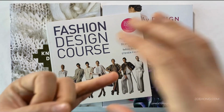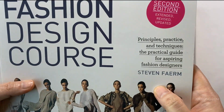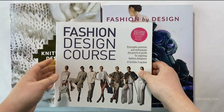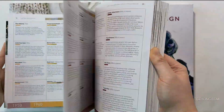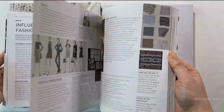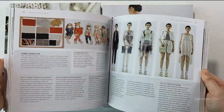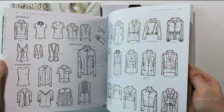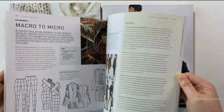Anyone studying fashion design can use one good fashion design basics book like this one, Fashion Design Course. Is it the best fashion design book in the world? I don't know. I haven't read all of them. Is this a very solid, good design book that will teach you how to create portfolio projects and talk you through the fashion design process? Yes, it is a good book. So check this one out.